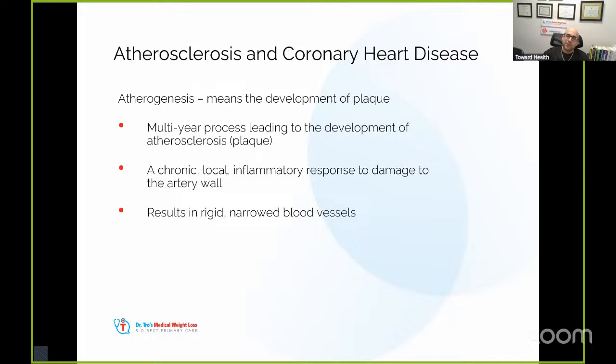And there are some words you should know around this. Atherosclerosis is a fancy way of saying developing this atheromatous plaque.